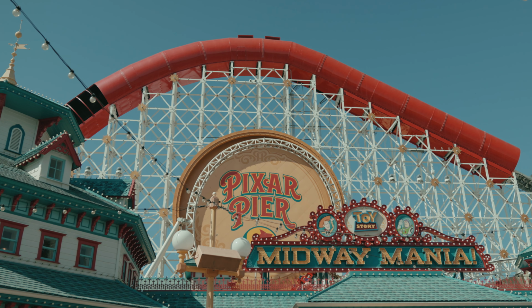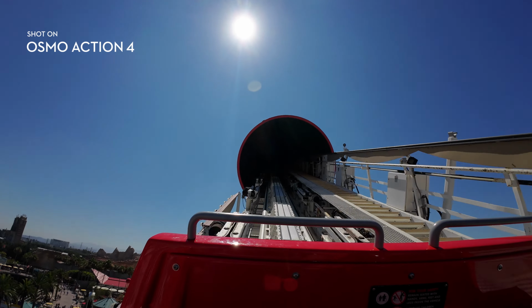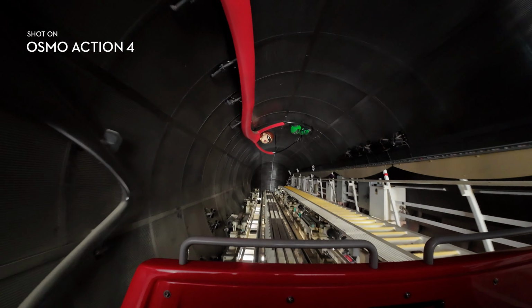Roller coasters, they're thrilling, but most important of all, they make great POV videos. And unlike firework video shot on a smartphone, this actually has some rewatchability. I really like the quick, but also smooth and gradual exposure change every time we enter and exit out of a dark tunnel. It's fast, it's reactive, and dare I say, incredible?